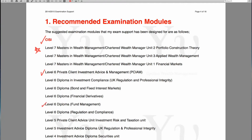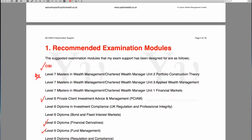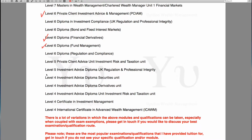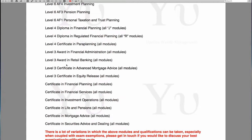Fund management is quite interesting. Financial derivatives will turn your hair grey overnight, and mine also. It's a really tricky exam, definitely worthy of a level 7 place in my opinion. Then we've got the more vanilla modules in terms of the investment advice diploma, just for those seeking RDR status. In terms of the CII, well, I pretty much do all the qualifications for the CII.